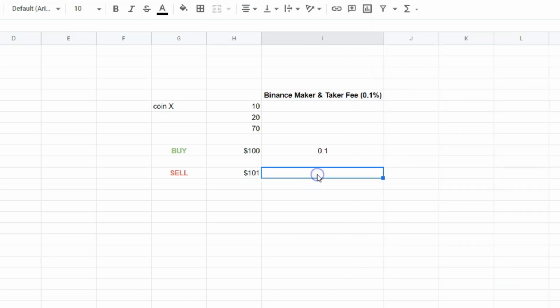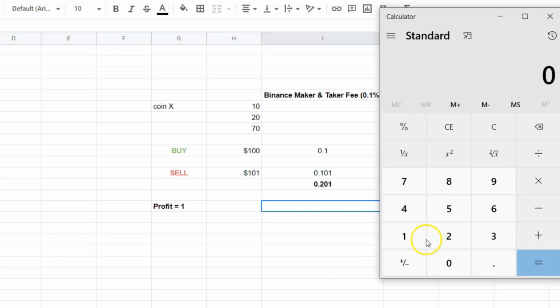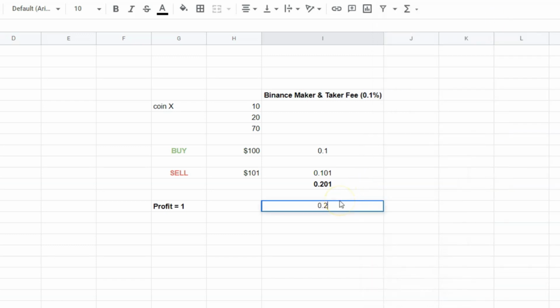So you get this 0.101 fee. This is the fee, and the total fee is now 0.201. This is your total fee. And since you are making $1 profit, and remember that profit is $1, Royal Q takes 20% of your profit, which is $1 multiplied by 0.2, you get 0.2, which is 20% of your profit.